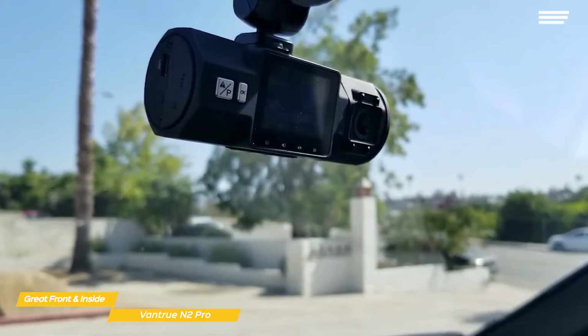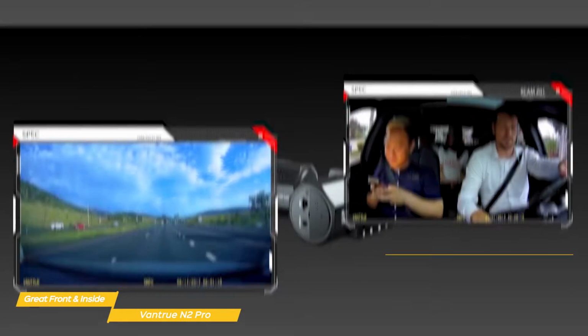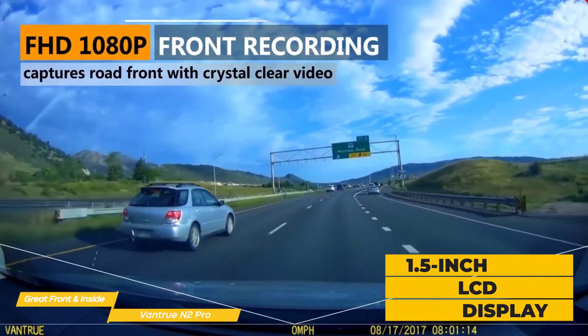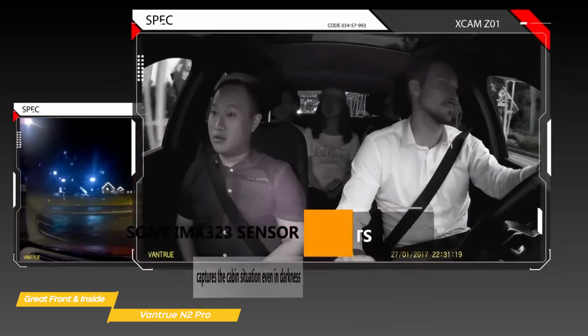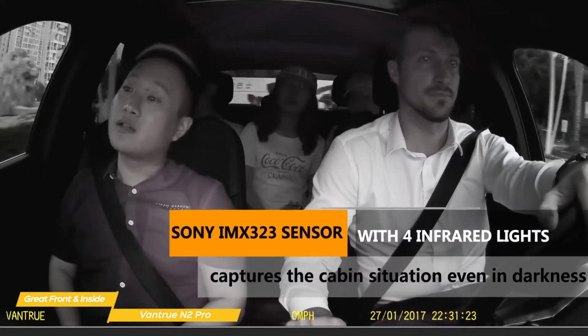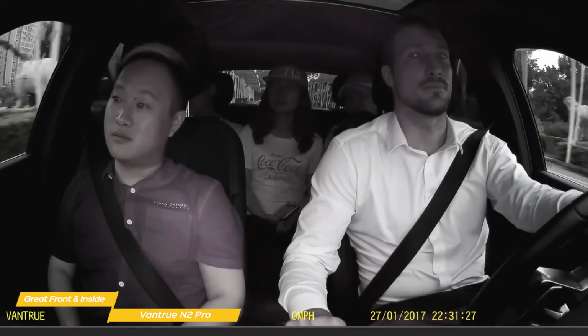The N2 Pro attaches to your windshield without obstructing your view, using a suction cup mount. It has a 1.5-inch LCD display and the cameras record in full HD. The front lens captures good imagery in low-light conditions, and a secondary lens, facing the interior, is backed up with an array of IR LEDs to light up the interior when recording, so you'll always get good footage, whether it's during the day or at night.